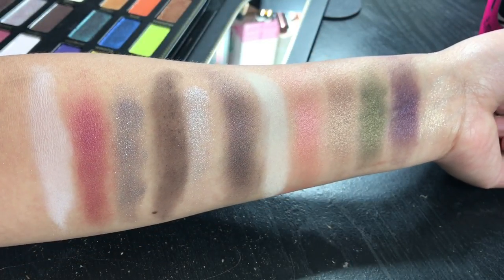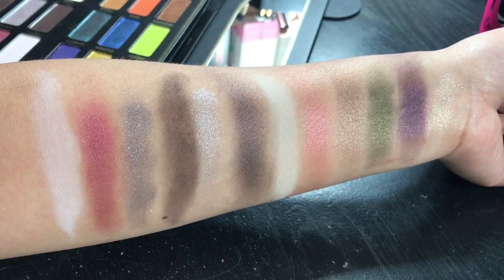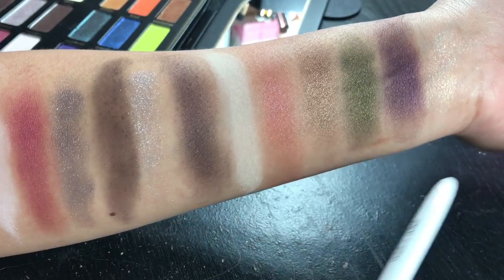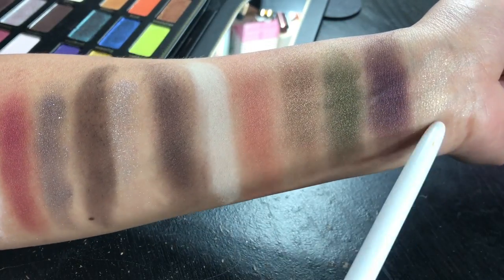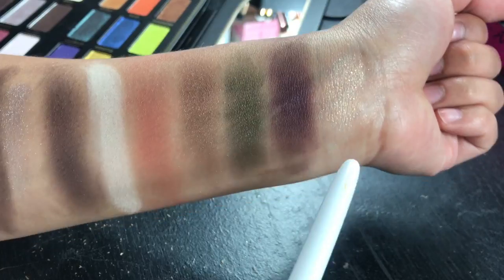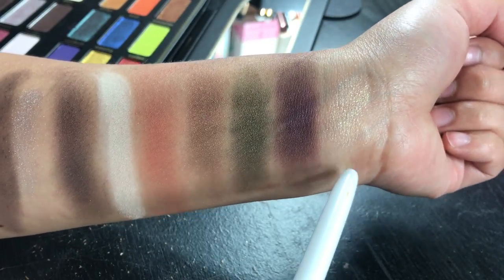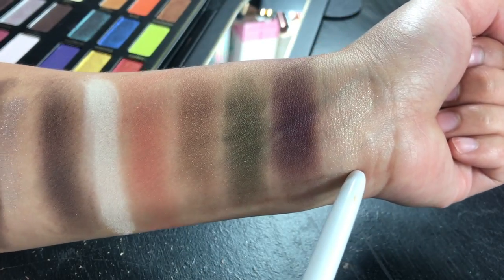Moving on to the brush swatches, I hope you guys don't mind if I do it this way, but I want to let you know my thoughts upon swatching these eyeshadows. I'm going to start with Absolution. I'm very surprised that this one took only one swipe for the color to stick on my skin. I am very impressed because this has glitter, but the flecks of glitter do not fall out. I'm happy that even without a base, it performed very well.